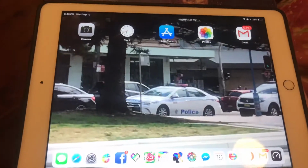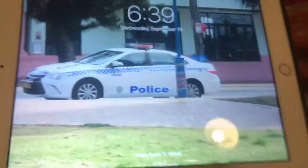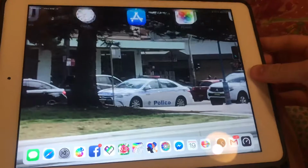So I can't see my face. I can't switch it, which is so annoying. I might have my iPad turned on still, actually. See if there's something nice to look at while I'm talking.